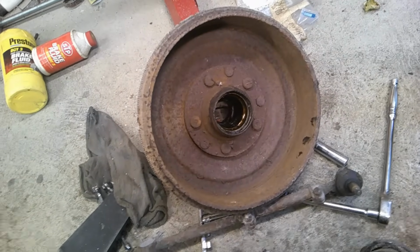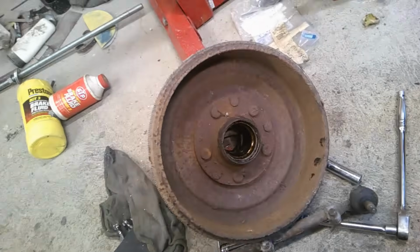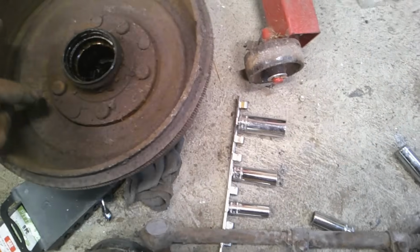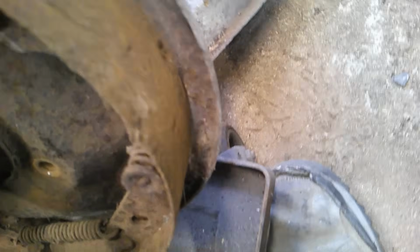Now, one of the chores I've got, obviously, is to separate that hub from the drum. The hub should clean up okay. It doesn't look like it's been chewed up or anything. Just the drum is seized on those lugs. And they weren't going to be stopping too easily.